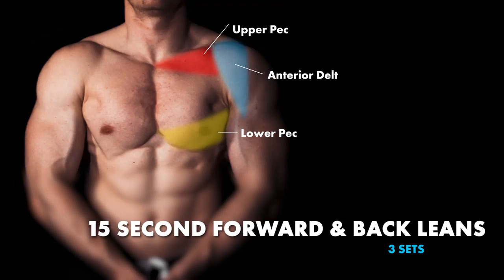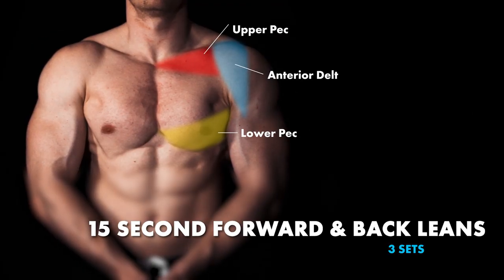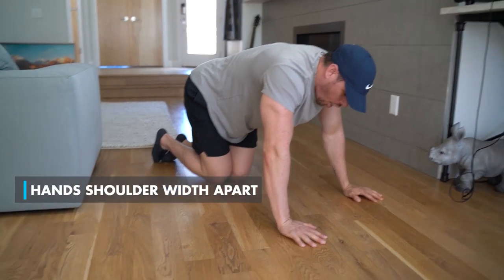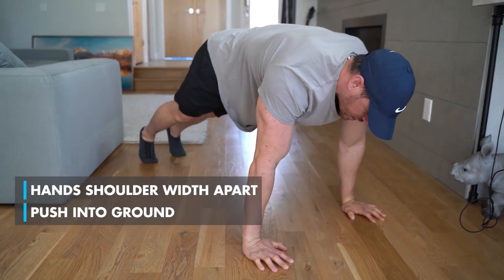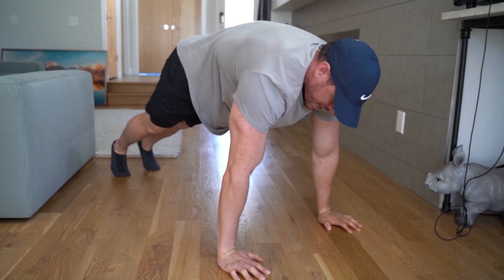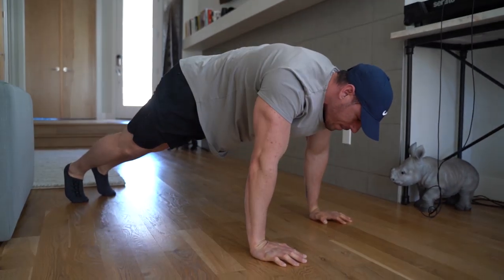We're gonna be on the ground here, doing 15 seconds of forward and back leans in a push-up position. Essentially, hands are gonna be shoulder width apart, everything's pushed away, really squeezing your abs in. Now check this out, I'm gonna be pushing away from the ground as so. Look, I'm not here, I'm here.